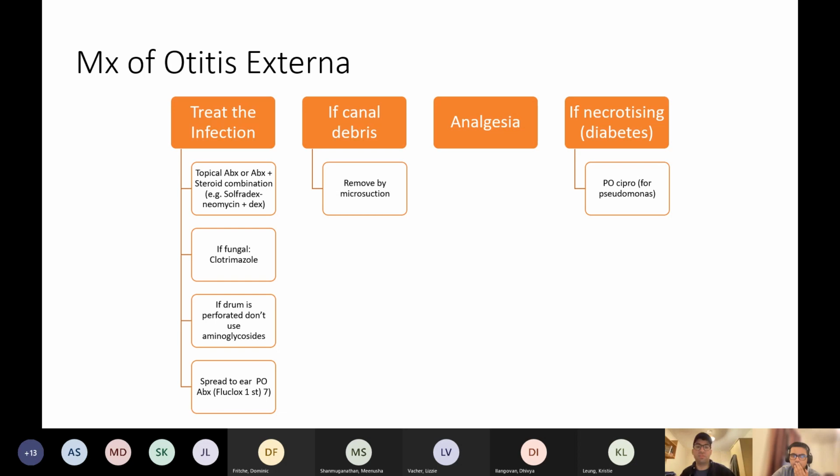And then if the drum is perforated, which is unlike otitis externa, then we don't use aminoglycosides. We give something else, which we can look up in your local guidelines. If it's spread to the ear, and we'll go with that, you give oral antibiotics, so Fluclox first for the first 7 days. And I'll explain what you mean by spread to the ear in a second.